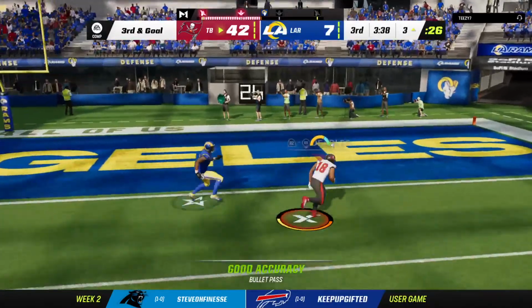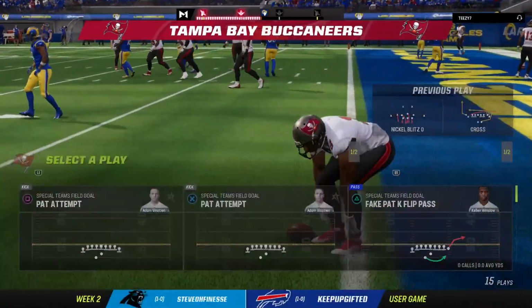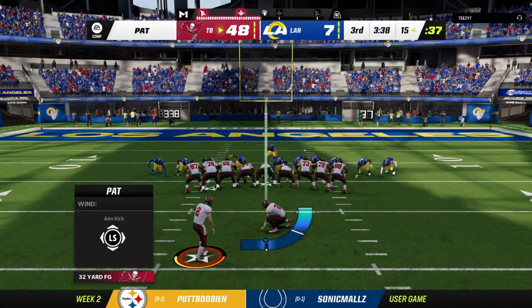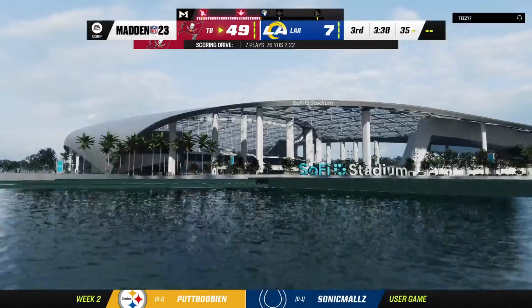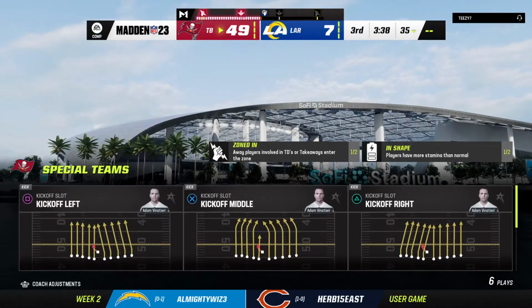He'll look to throw. Finding his safety valve here. That's complete. And in for the Buccaneers touchdown. From 3 yards out. And the Bucs take the opening kickoff of the third quarter and drive right down the field to extend their lead. Point after, right down the middle. And the lead grows even larger here in the third quarter. Rams 7.